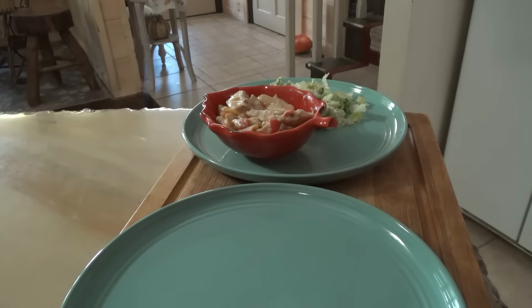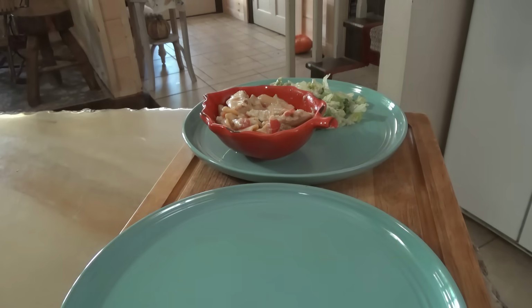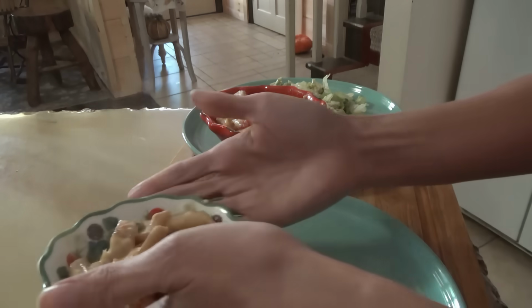That's great, y'all. It tastes like a fajita pasta. Almost kind of reminds you of like a chicken Alfredo, but fajita, I don't know. It's great. And that Caesar salad kit, wonderful.